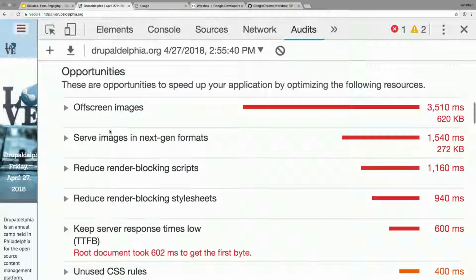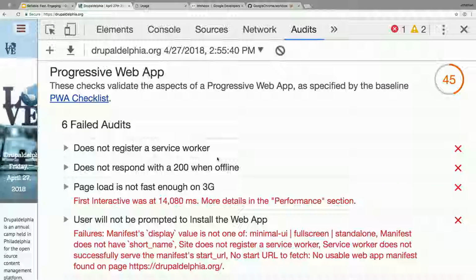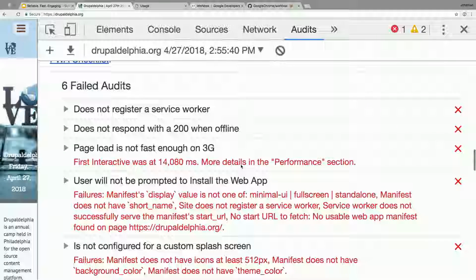So let's keep scrolling here. We're going to get down, and we're going to see that there are 6 failed audits. In most websites, it might even be more than that. It says we do not register a service worker. We'll talk about what a service worker is, but it pretty much gives us the ability to serve offline to our users. It does not respond with a 200 when offline. It completely fails. So that means we just need a service worker.